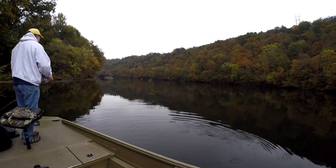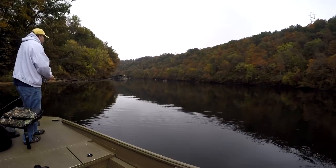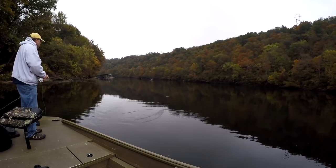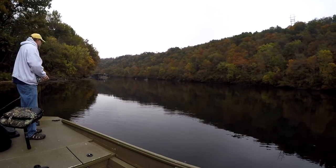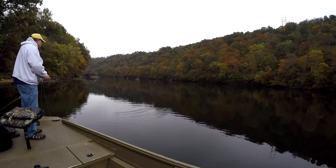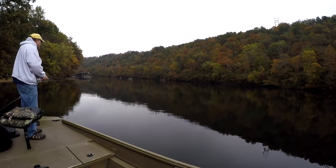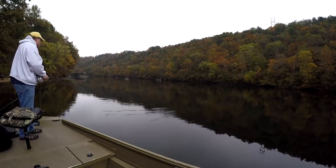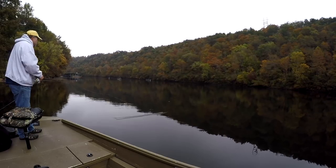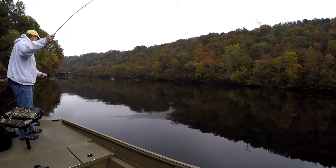I'm gonna try it one more time, then I'm gonna head in. I think I'm getting a little bit too deep of water too. That's why I'm fishing a little closer to the bank. I don't think the scud is as effective if it's hanging there below the float, not touching the bottom. It's not to say the fish won't take it. I think it works a lot better if it's on the bottom, moving along the bottom. And there's a fish.